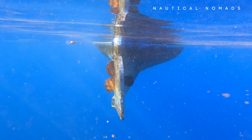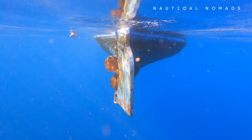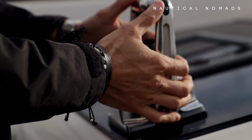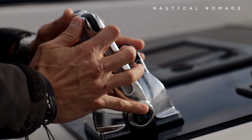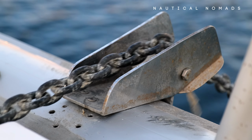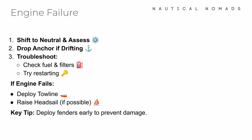Now let's look at engine failure in a confined space. Losing engine power in a marina, harbor, or narrow channel is one of the most dangerous situations. Step 1. Immediate actions. Shift to neutral and assess the situation. If drifting, drop anchor immediately to prevent collisions. If still moving, steer toward a safe area while troubleshooting.